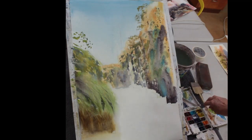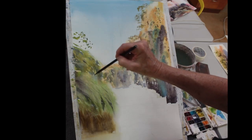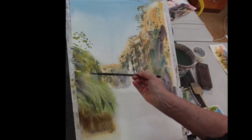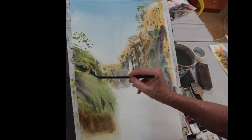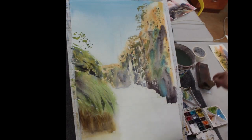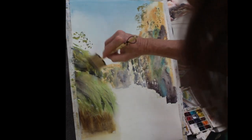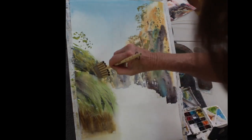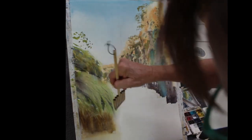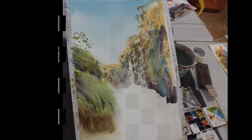So now I've got a warm dark under the shadows for the clump of fern, and I'm just going in and restating some of the darks in the background to put a bit of distance between the first clump of fern and the second clump. And again, just picking up that wonderful brush. The brush I was given by my wonderful artist friend Michael Soloviev from Montreal. Fantastic brushes.